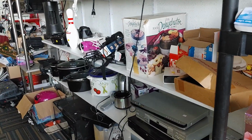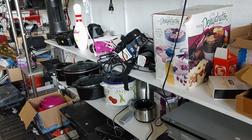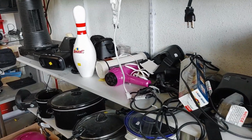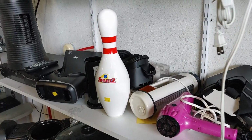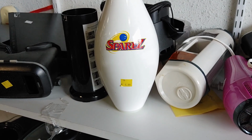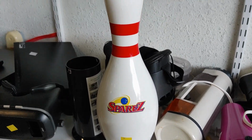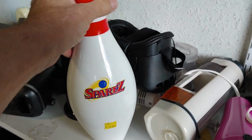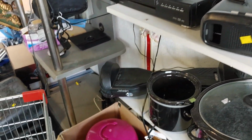Well, I came over to this row. It just seemed to have a lot of junk on it. But how could you miss that bowling pin? I had to go investigate a little more. It said spares on it. They were asking $6.99. I figured this would be great for a man cave or just a home decoration. So it went home with me.